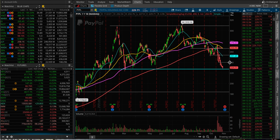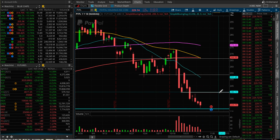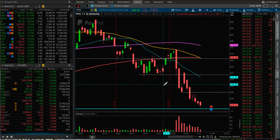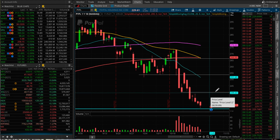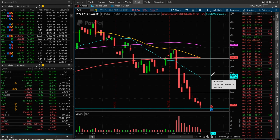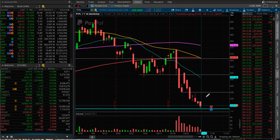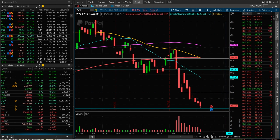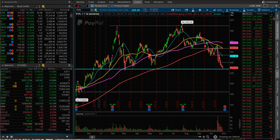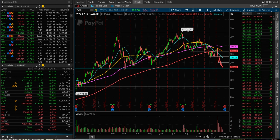It's gonna make some pops, and personally for me, from here, just like we discussed on other videos, if it's gonna pop, I will be watching 240 as a resistance, and then below that I will be watching 253 as a next level of resistance. And I do think that even after earnings, if it doesn't get back above this 240, that means it's still in a downtrend. And from its all-time highs, it looks like a decent drop from here now.